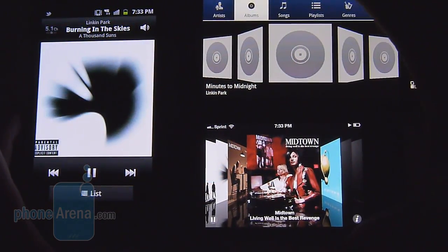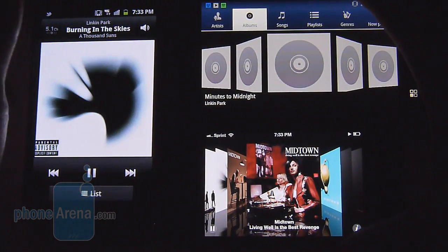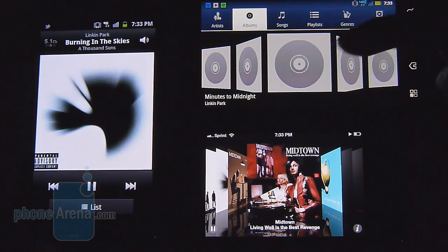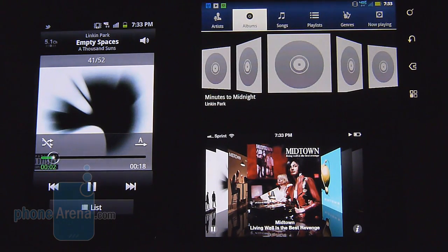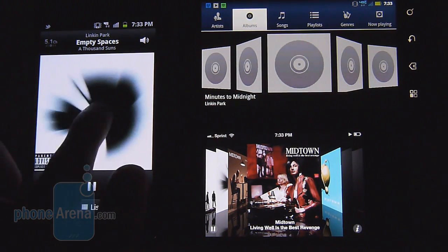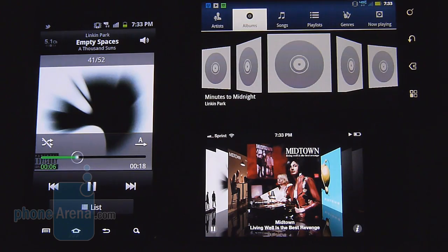So here are the music player interfaces of all three devices, with the Galaxy S2 being left, Motorola DROID BIONIC at the top, and the bottom being the iPhone 4S. When they're playing in portrait, they're all basically the same with their conventional approach. You have the album cover, the on-screen controls, track information.